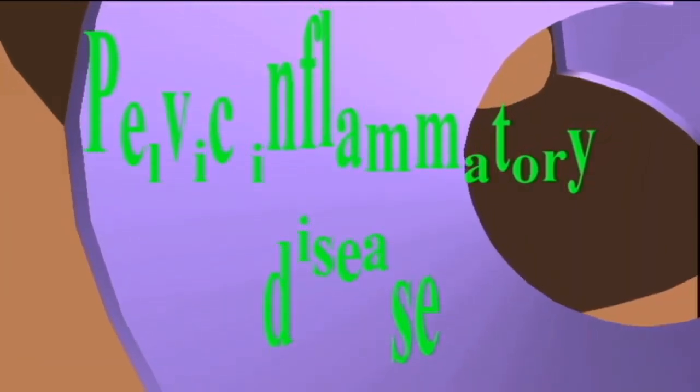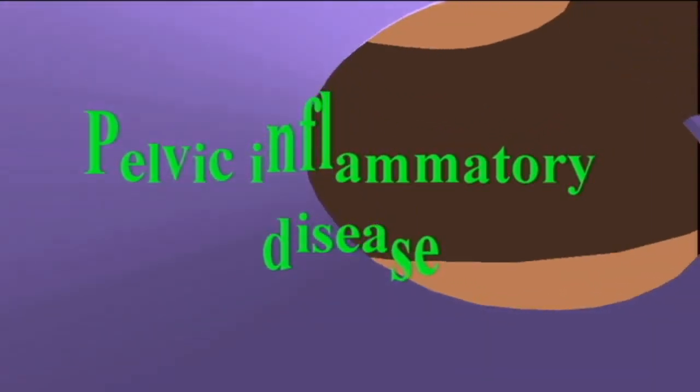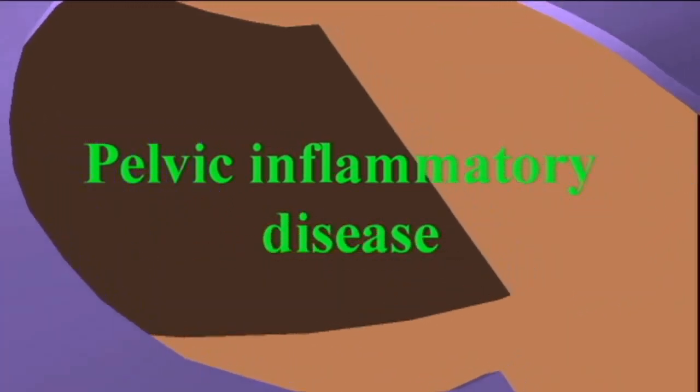PID increases a woman's risk of infertility. The CDC note that 1 in 8 women who have had PID also have trouble becoming pregnant. Treatment typically involves taking antibiotics to treat the bacterial infection. However, they cannot treat scarring, which is why early treatment is crucial.